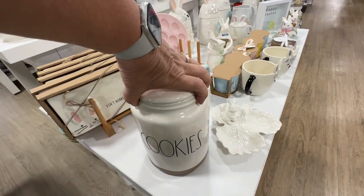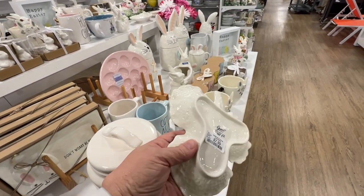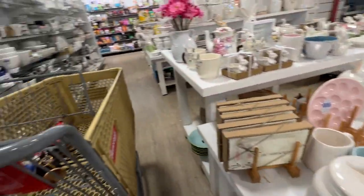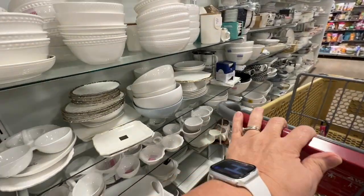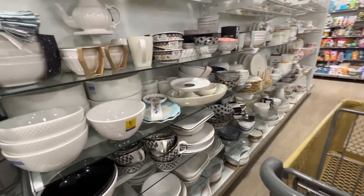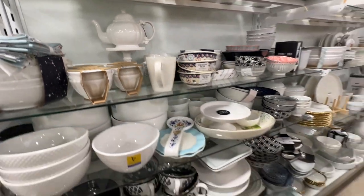But then I made my way on around to this other section that had some really cute Easter items in it. That little tray there was really cute. And if you like the white stoneware look, check out your local Home Goods. They have a lot of it. A cute little teapot, but it was chipped at the top.